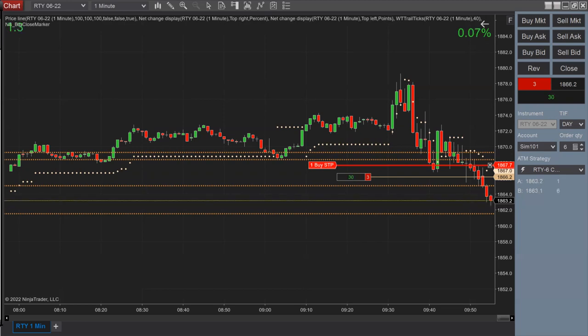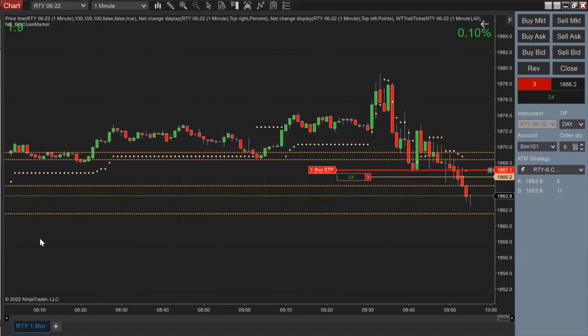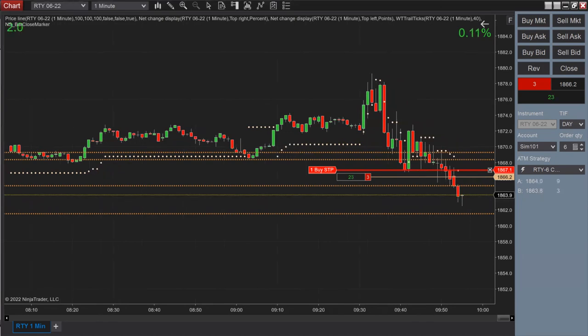Market moving, nice. And I'm gonna start now tightening my stop loss again, 4 points. So my stop loss now is gonna be at 1867.0. Like I said, manage your trade the way you wish. If you want to exit now, you want to take profit, do whatever you want. I'm following my strategy.